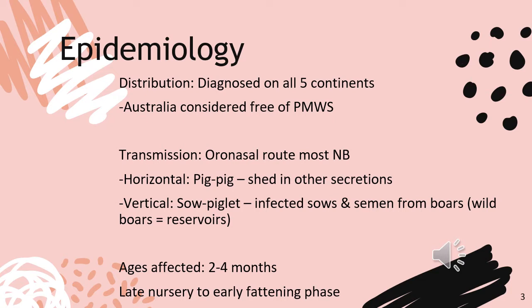With regards to the transmission, it can be transmitted horizontally or vertically. And with regards to horizontal transmission, the oronasal route has been found to be the most important. But it can also be shared in the nasal, tonsillar, and bronchial secretions. Direct contact has been found to be the most important determinant, but pigs can even be infected when they're kept in separate pens.